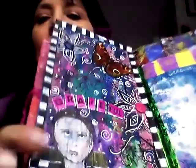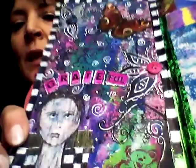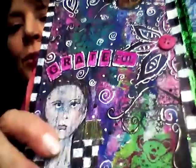And then I did another one here in no particular order. Again, using these prompts, I'm doing things that I would never try on my own. So it's kind of forcing me out of my box. This woman I drew from a magazine page.